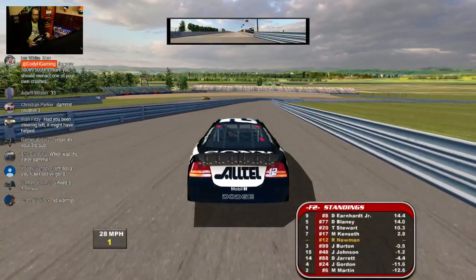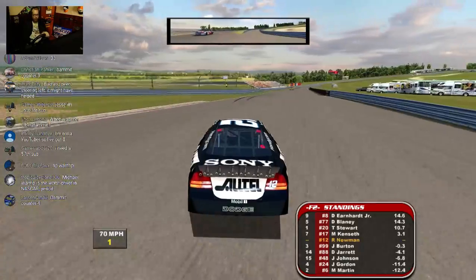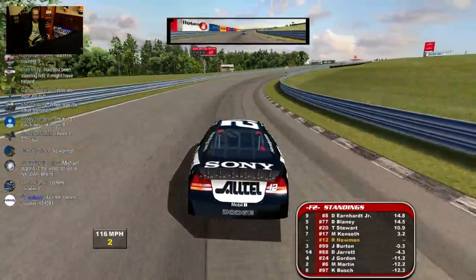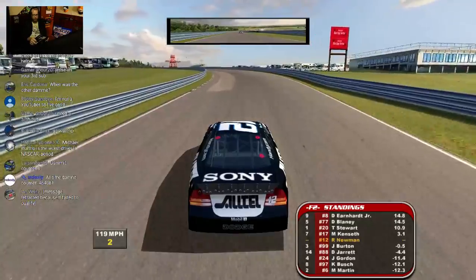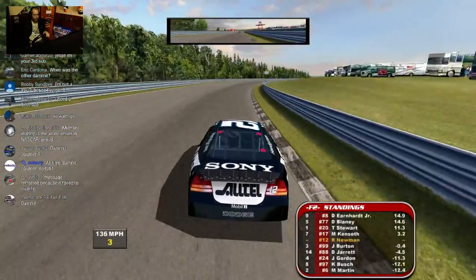Alright, one last one, and then I will do a backwards one going the wrong way. It's gonna be pretty interesting to see how that turns out on a road course, but I know where I'll do it. I'll do my backwards crash at my usual spot at Watkins Glen, right after the turn I'm trying to wreck at on that straight. Oops.